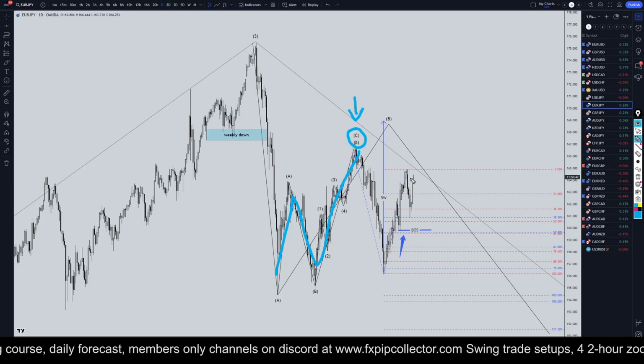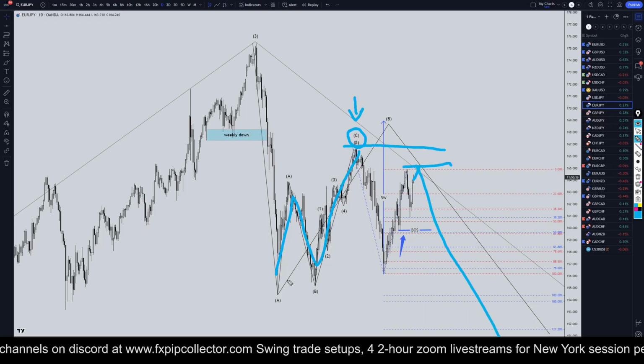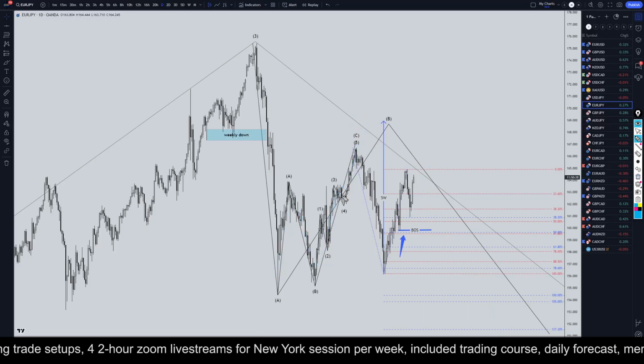It looks like this could end up making a lower high compared to this high and then going down like that. So we definitely need to keep an eye on the lower time frames for this happening, because that would be a really big move to the downside if that is the case.